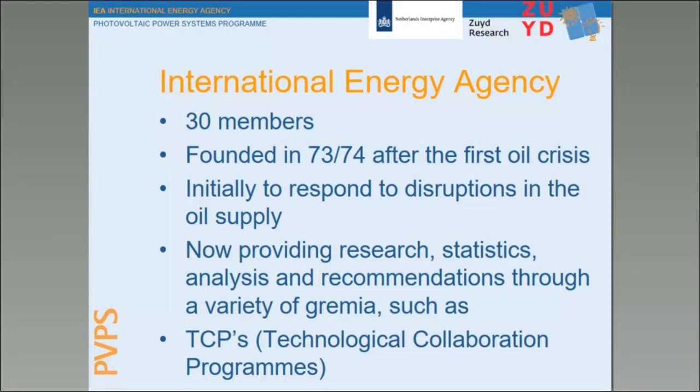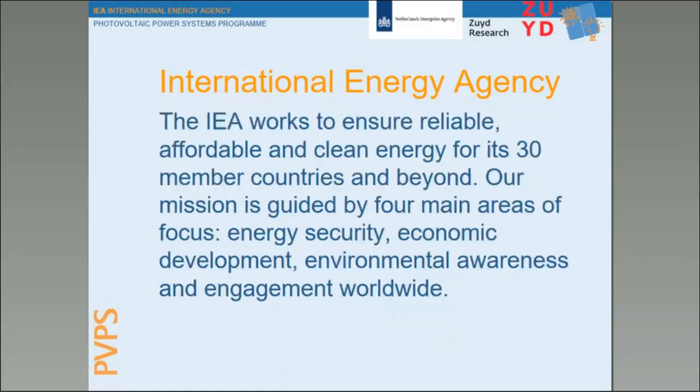So the International Energy Agency consists of about 30 members. It's founded after the first oil crisis, and initially it was organized in such a way to respond to the oil crisis and to disruptions in the oil supply. But nowadays we see more and more that the IEA is focusing on renewable energy technologies and giving policy recommendations through a variety of gremia, such as the technological collaboration programs. And the IEA works to ensure reliable, affordable, and clean energy for all its 30 members.